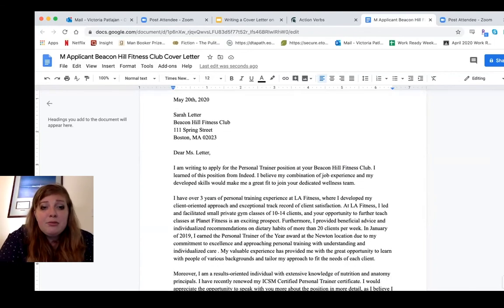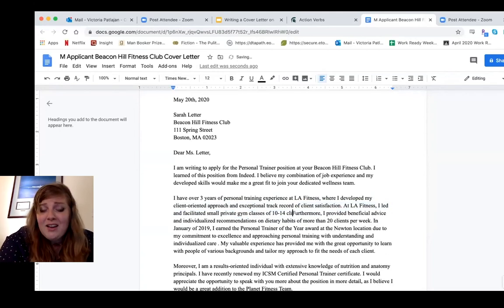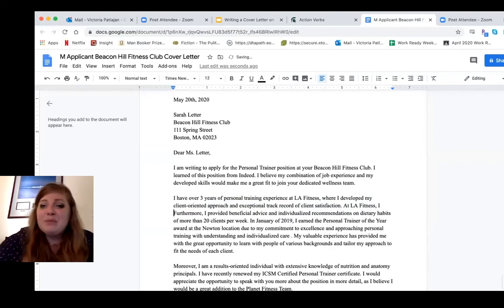And then I'm going to read through this. Blah, blah, blah. I list through. Oh, I mentioned Planet Fitness on this. And you know what? Actually, in this regard, it doesn't talk about leading classes. So I actually might just make this a little bit shorter. They don't necessarily have that. So I'm actually not going to mention that because that's not really specific.